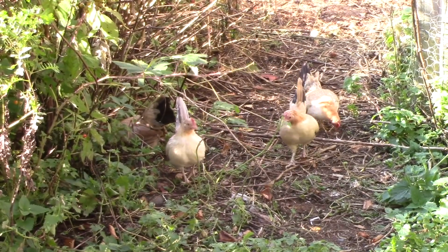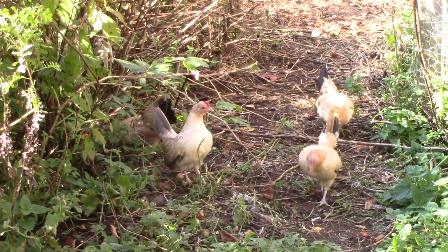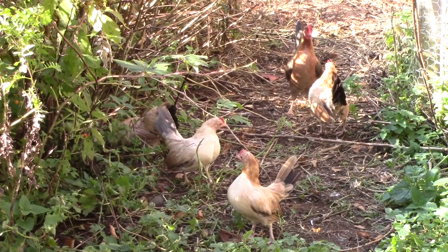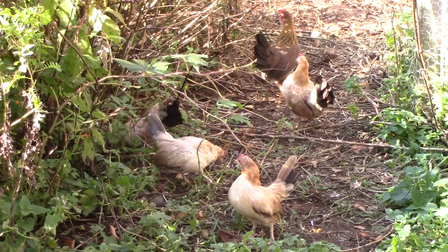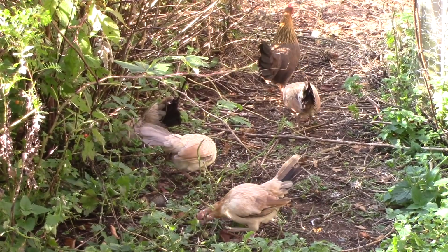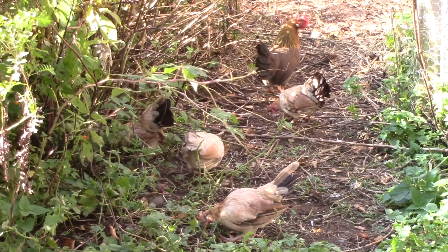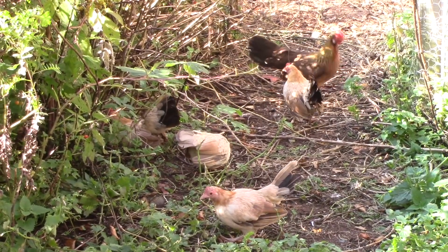A little flock of the old English game birds, all 4 of them, I guess, right there. See the one with the gray feathers, she's the blue old English game. One of the light brown leghorns has come in with them. They're all getting along remarkably well.